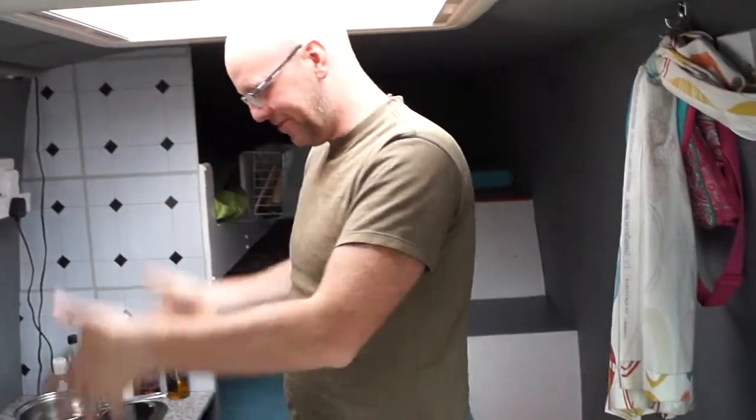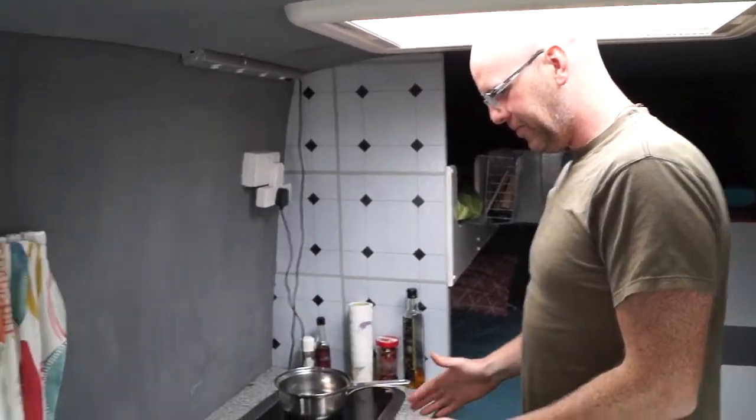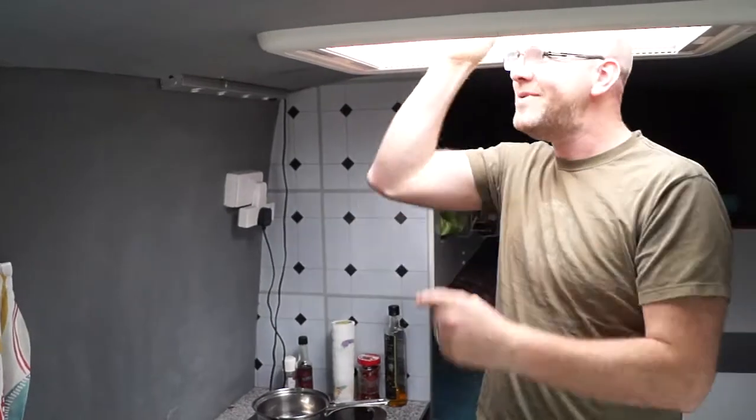I put this here for cooking because I'm 6'4", give or take, and I needed to be standing up straight whilst cooking, so that was put here purposely to give me that extra inch. So sorry, I'll come down here. There you go. It's so much handier when you're 5'6".